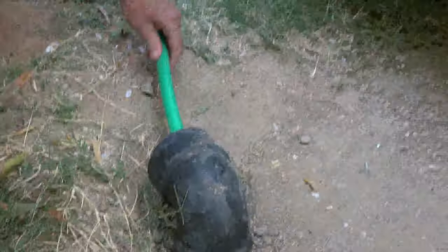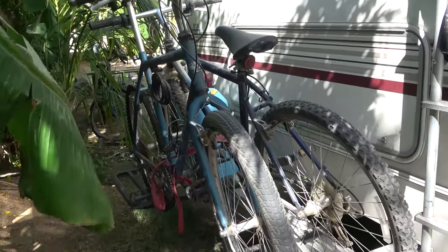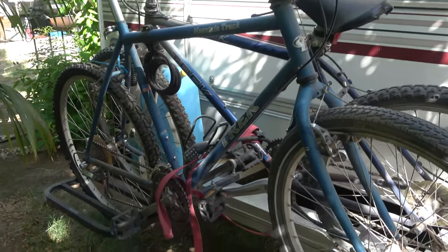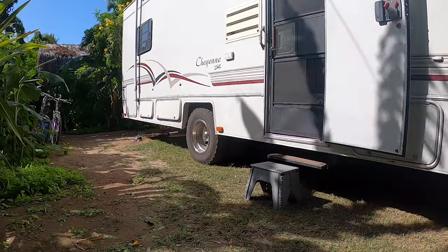Is that great? Another big thing that I'm going to do is take the bikes off the bike rack in the back, and that is important because we're going to bike all over town. We love this place because it's bikeable, so I'll take the bikes off the bike rack, and what that allows me to do is open the back door, which has all of what we call our fun stuff.